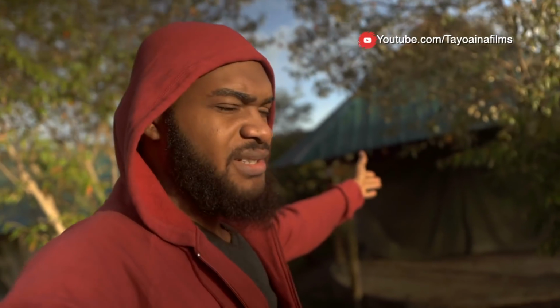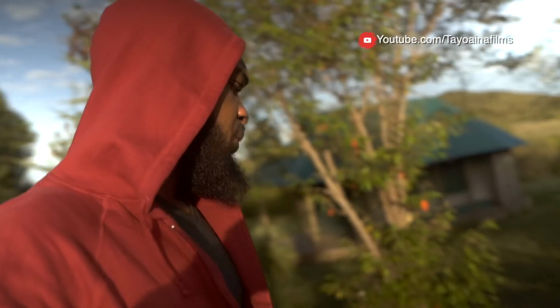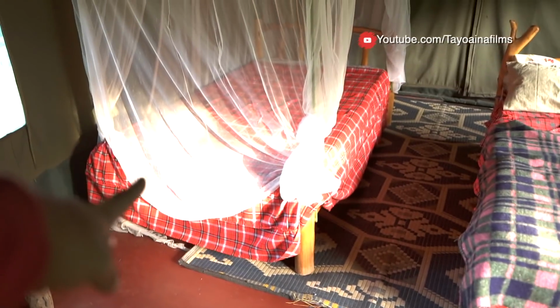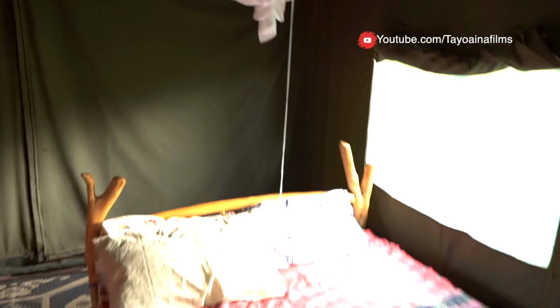This is my cabin, or my tent. It's called the Topi. Now if you're walking in, these are the 2 beds. There's a bed here and there's also a bed here. It has mosquito nets that drop down. There isn't much to see. There's a stool here to keep your stuff. These are the windows, sort of makeshift windows, like those army military windows.